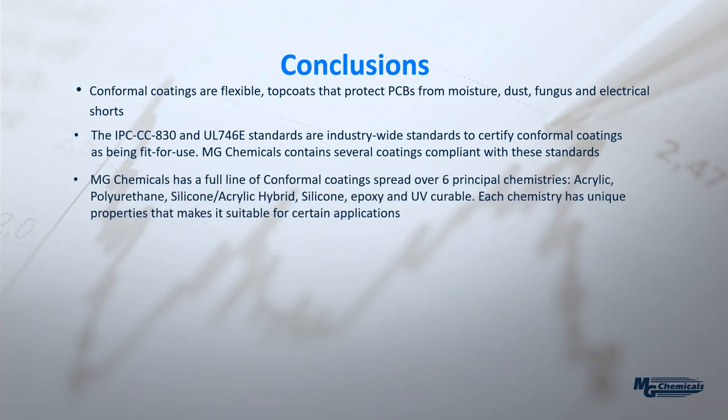MG Chemicals has a full line of conformal coatings spread over six principal chemistry types: acrylic, polyurethane, silicone-acrylic hybrid, silicone, epoxy, and UV curable. Now, when considering which coating to use, each chemistry has unique properties, making it suitable for certain applications. And again, you can refer back to the radar diagrams that I've included in those slides to see where the advantage-disadvantage lies with each chemistry type.